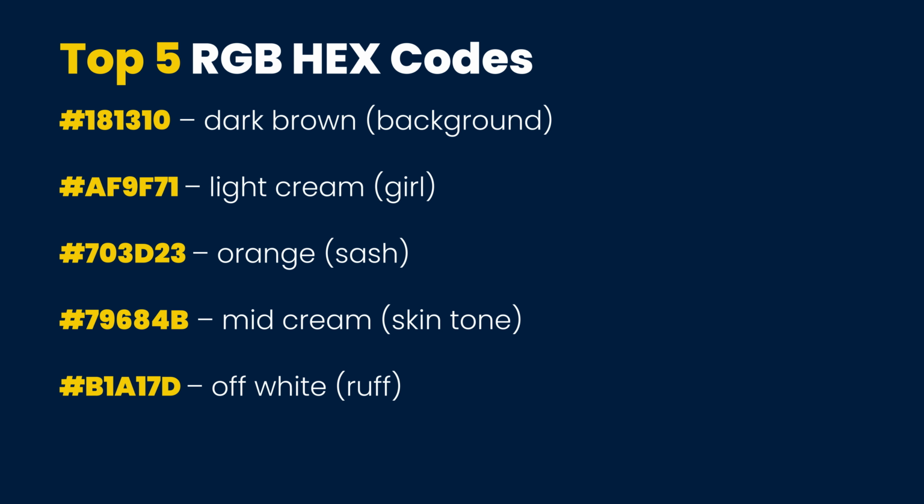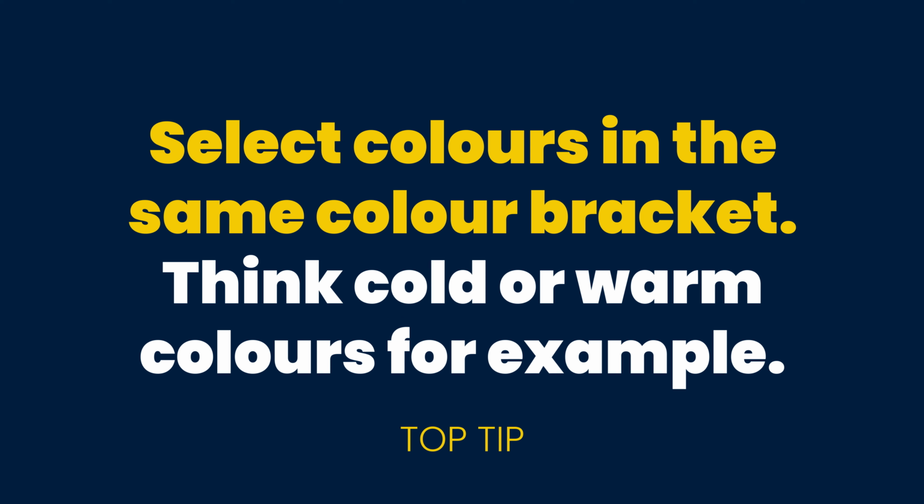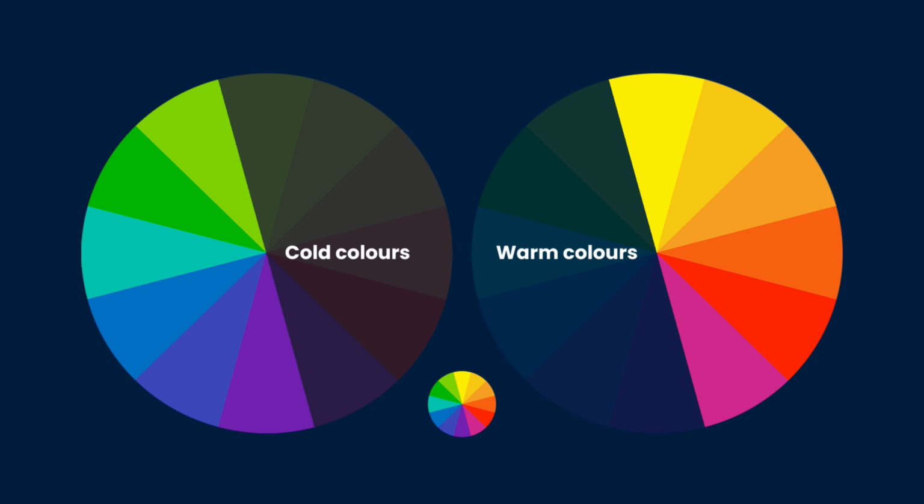With all of these previous examples, colour and composition work together. So this is what you've got to keep in mind when you're using colour. When you choose colours, think of them not only as colours, but also as tones. How can you draw the eye by placing dark on light and vice versa? Try and select colours within the same colour bracket. So think orange, red and yellow, or blue, green and cyan.